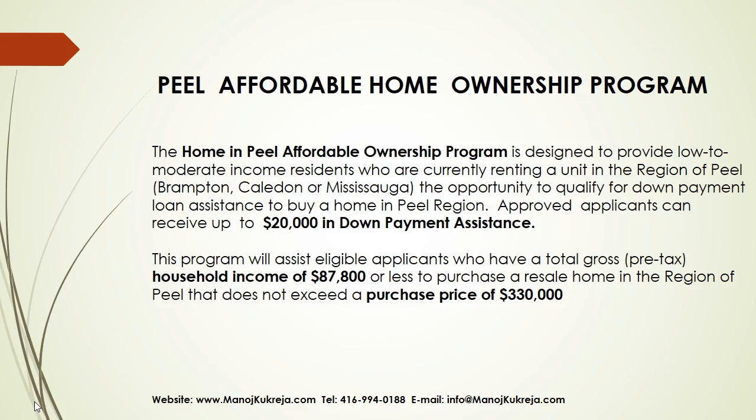The program will basically assist eligible applicants that have a total gross family income of $87,800 or less to purchase a resale home in the region of Peel. Now, your purchase price, unfortunately, cannot exceed $330,000. These were the rules set out in 2017. We'll find out what the rules are for 2018 once they come out.